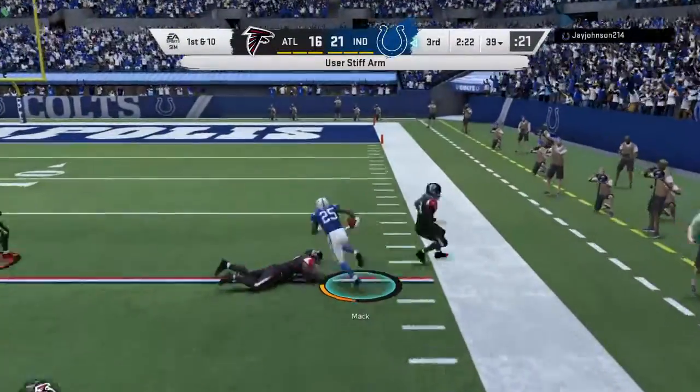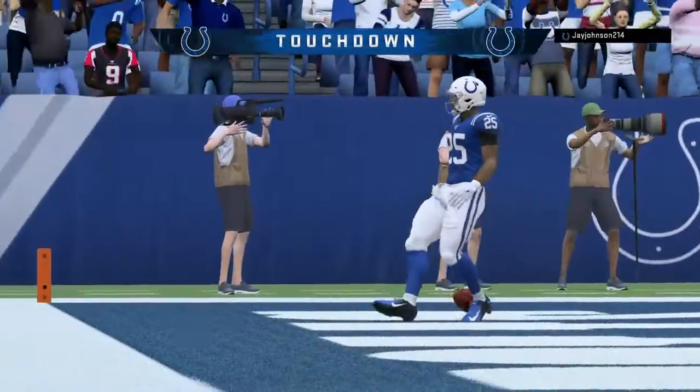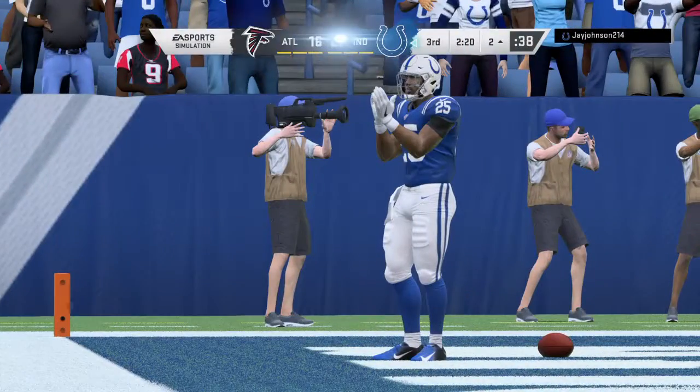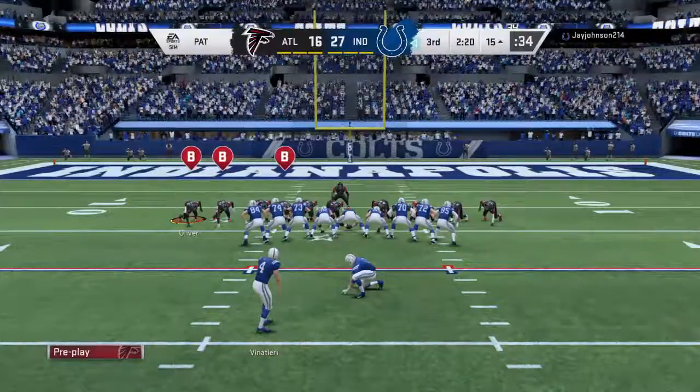Extending the arm. Oh, yes, it worked. There he goes, right side. Touchdown, Indianapolis. Marlon Mack, his 2nd touchdown of the afternoon. And the Colts, they add on to their advantage.